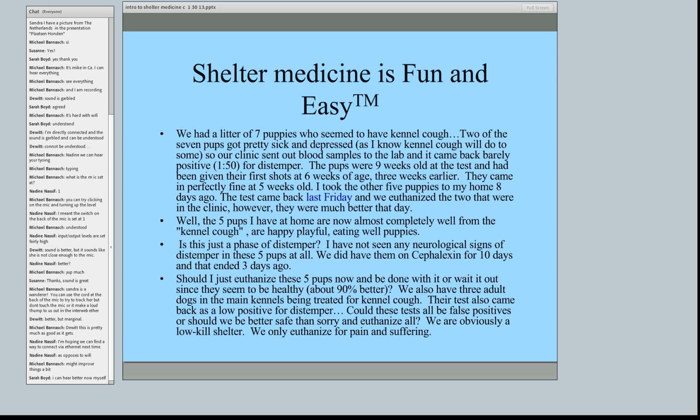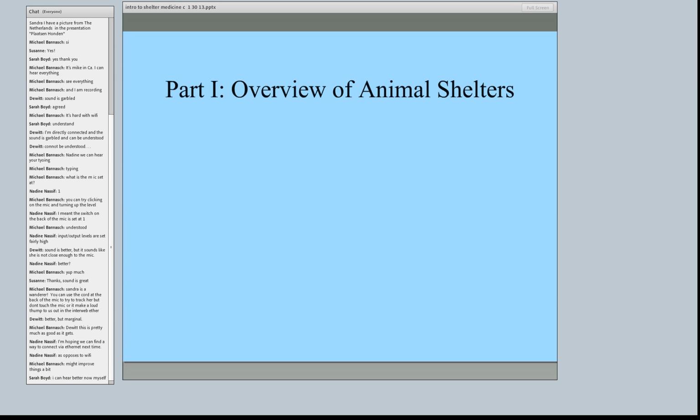I wanted to give you an overview, just kind of what animal shelters there are, and I thought I would start with just a few pictures. This is a picture of an animal control officer. This is a picture of the new Wisconsin Humane Society shelter. That's the outside. This is the inside in Ozaukee, Wisconsin.